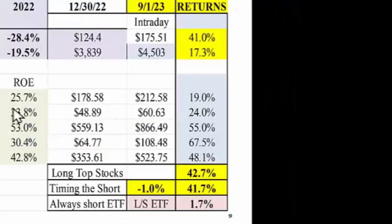Let us look over the stocks. We have 5 stocks this year, and this is one of the few times where the ETF is doing just about as well as our top pick, our top stocks. Now, there are 2 timing methods. One is we're short the ETF all the time, and we're long our top 5, 6, or 7 stocks all the time. So last year, well, we'll go over that the next slide, but had we been short the ETF and long the top stocks, we would only be up about 1.7%. However, if we wanted to hedge and we timed the short positions, and we'll go over a chart of how we do that, we would be up 41.7%.